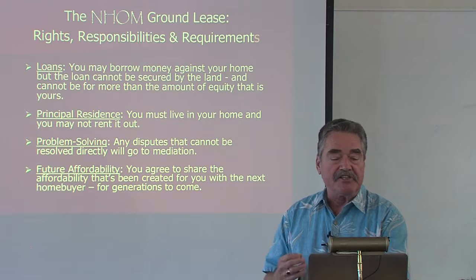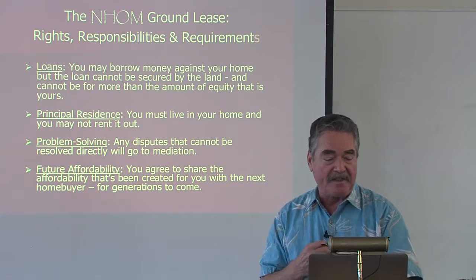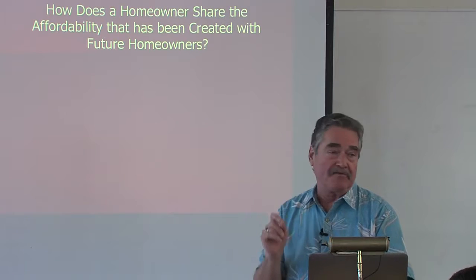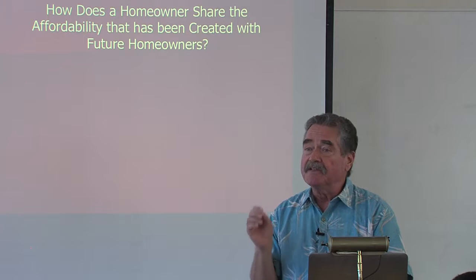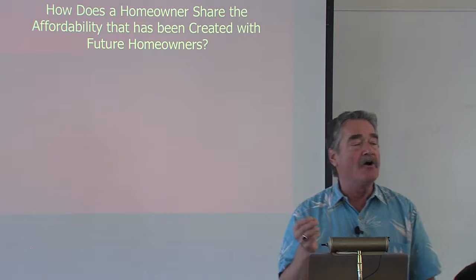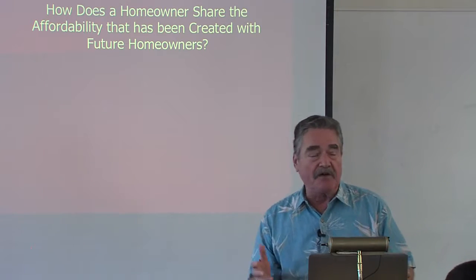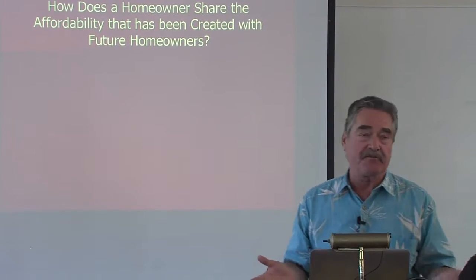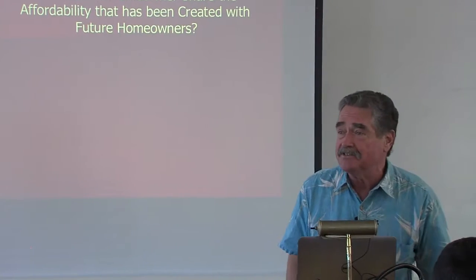Future affordability: you agree to share the affordability that's been created for you with the next home buyer for generations to come. We have had our first resale, and the resale formula worked exactly the way we hoped it would. We had a homeowner, a single mom with 2 daughters, who bought a 3-bedroom, 2-bath home that we rehabbed in the Legends at Maui Lani. She lived in it 3 years, called me up one day and said, "John, I've got good news and bad news. The good news is I've fallen in love and gotten married. The bad news is my husband is in the military and he's stationed in Texas, and we have to move to Texas and sell our home."